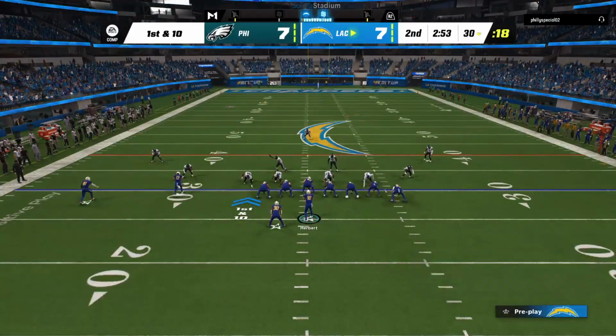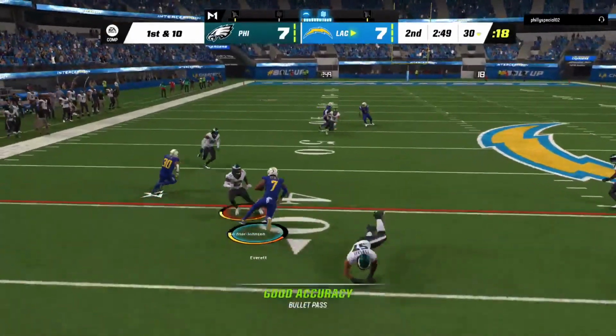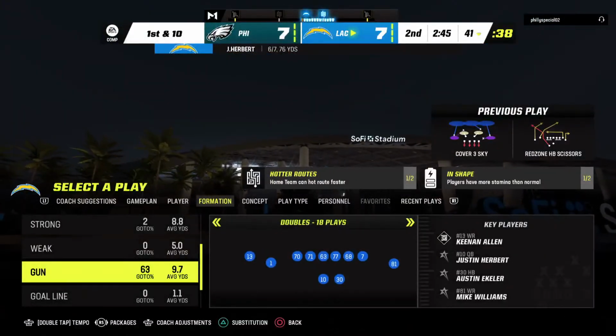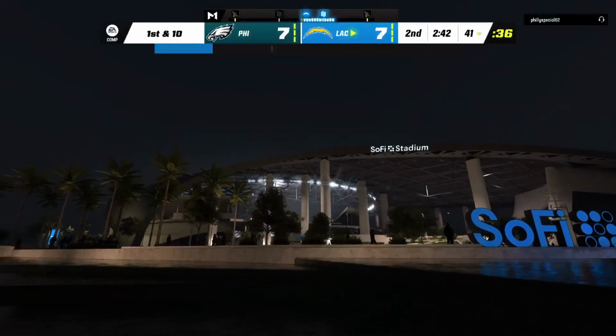The Charger drive about to get going. A kind of a lucky break on the prior drive, Charles. The turnover on downs that the offense had didn't come back to bite them after the other side. Their defense came through, was able to hold them without any points. I would agree with you, partner.